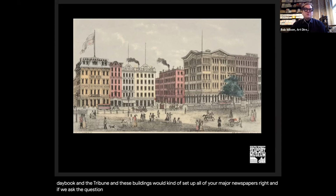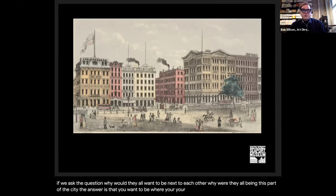And if we ask the question, why would they all want to be next to each other? Why were they all in this part of the city? The answer is that you want to be where your business is. So very much like in the Seaport, where your job printers are where these businesses are that are creating these goods and need records and sales. A newspaper is about recording the news and getting the news out there. And a large part of the news was happening in City Hall. So you wanted to be where that action was.